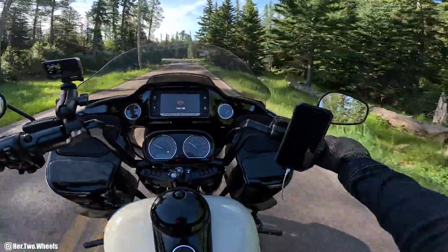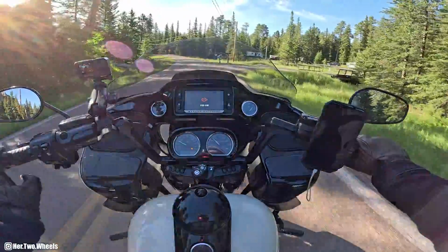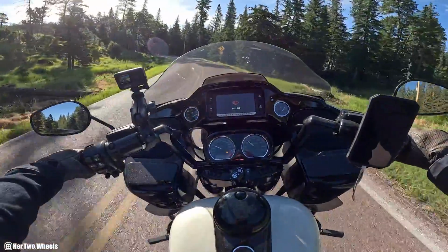So this portion of Needles Highway is 25 miles an hour. And ignore the time on my screen. That's set to East Coast time. So it really is 8:18 in the morning.